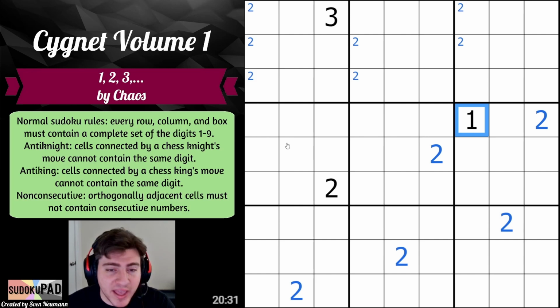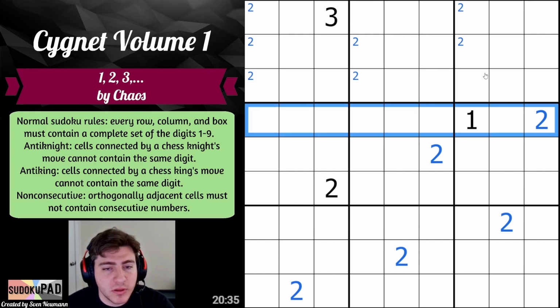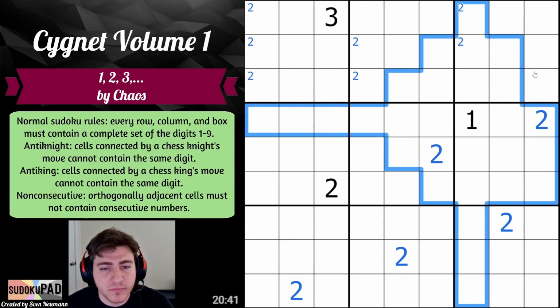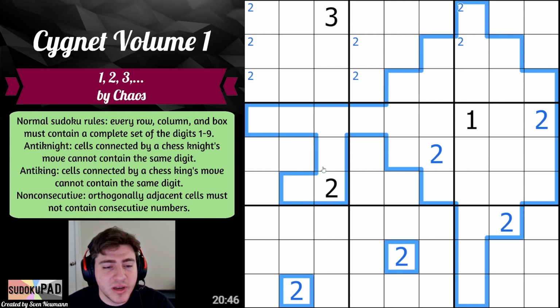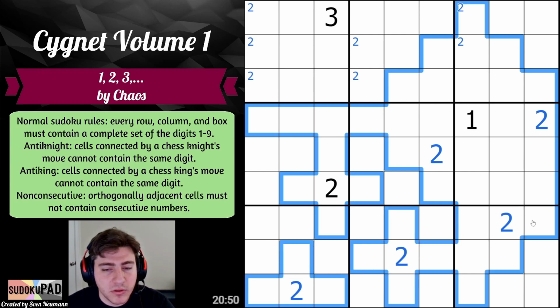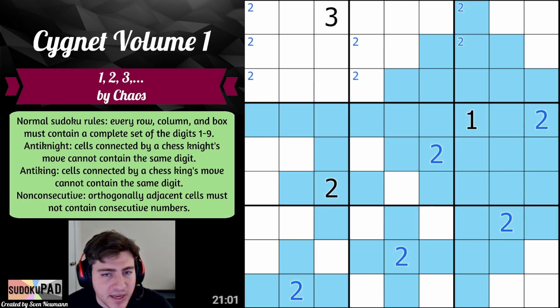Because now if we go back and do some 1 pencil marking, let's look at the options here. Row, column, box, go anti-king, anti-knight, but also, obviously the 2s. And let's go next to all of the 2s. So none of these can contain a 1 because then they would break the non-consecutive rule. And let me just make sure I didn't miss anything else.